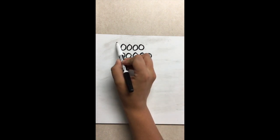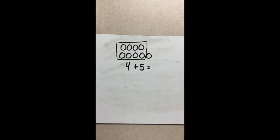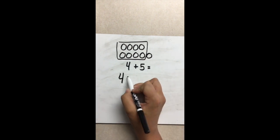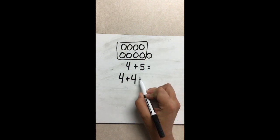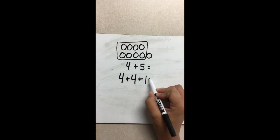Here it is. I see 4 on the top and 4 on the bottom. Let's set that up as an equation. 4 circles on the top plus 4 circles on the bottom. But don't let me forget about my extra circle over here. We need to add him into our equation too, plus 1 more.